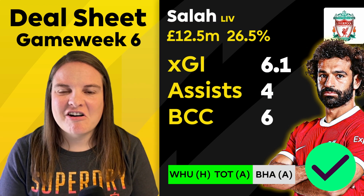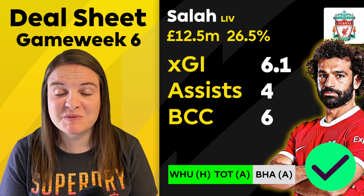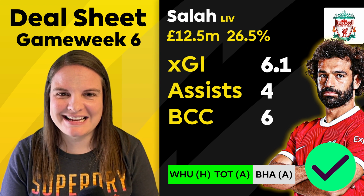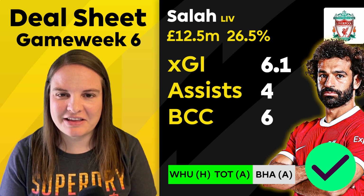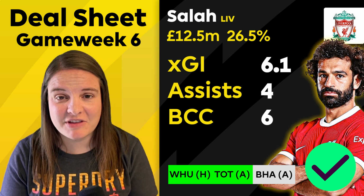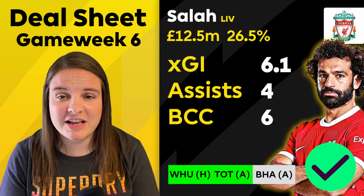Into the midfield and on the buy list is Liverpool's Mohamed Salah, 60,000 transfers in for Game Week 6, already the 4th most bought player, ownership creeping up from 26%, and it's his consistency after delivering an attacking return in every single game week so far this season. You cannot deny that, and he could be an alternative captain pick when we get to Game Week 9 and Game Week 10, where Manchester City have some tricky fixtures.